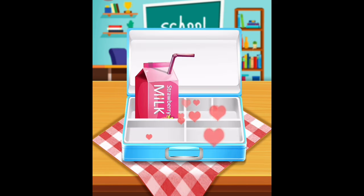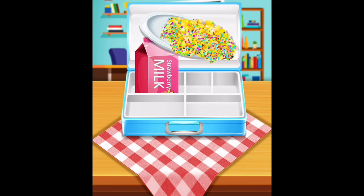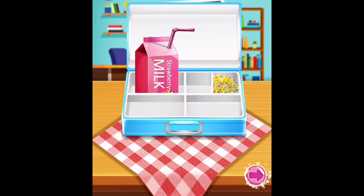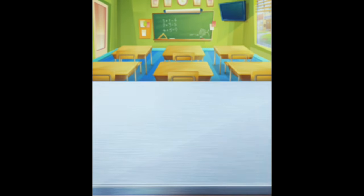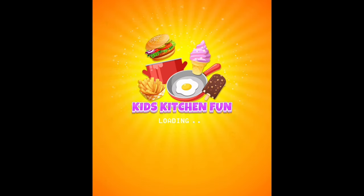Okay, so now we're gonna put it in our lunchbox as well. So let's get the corn out. I mean, it looks gorgeous like that. Guys, comment down below if you think I should actually try putting sprinkles and Oreos on my sweet corn.